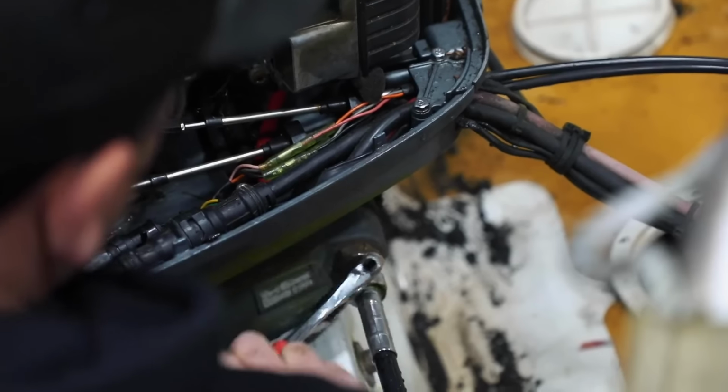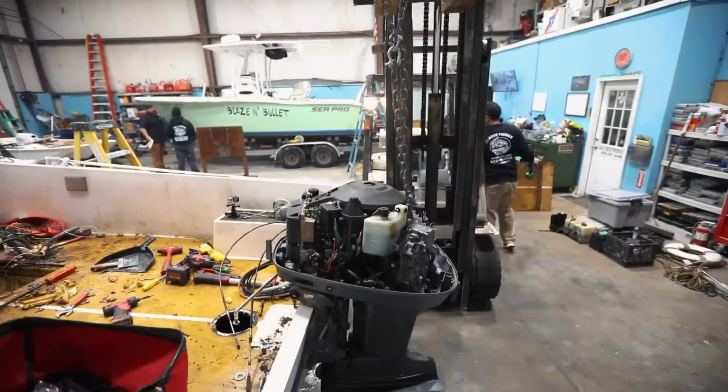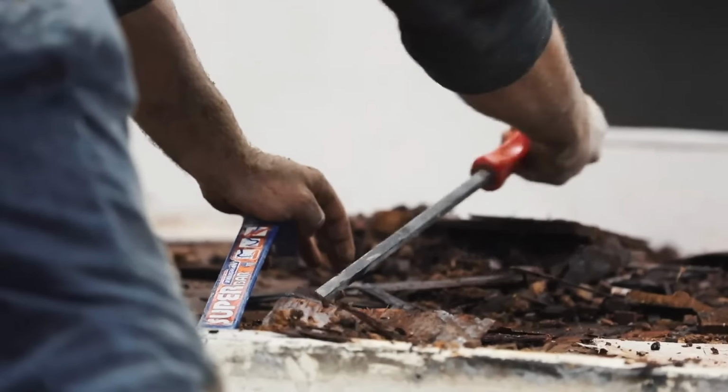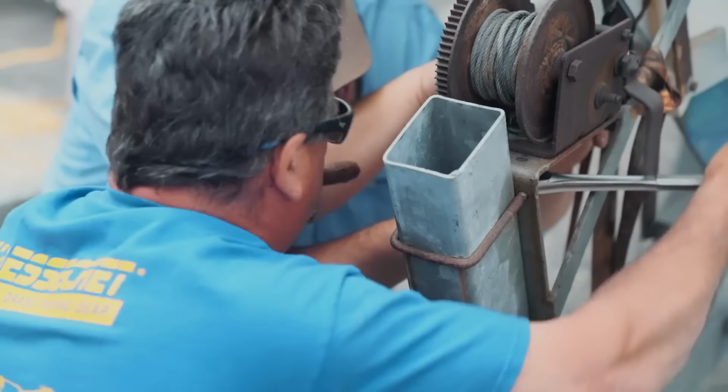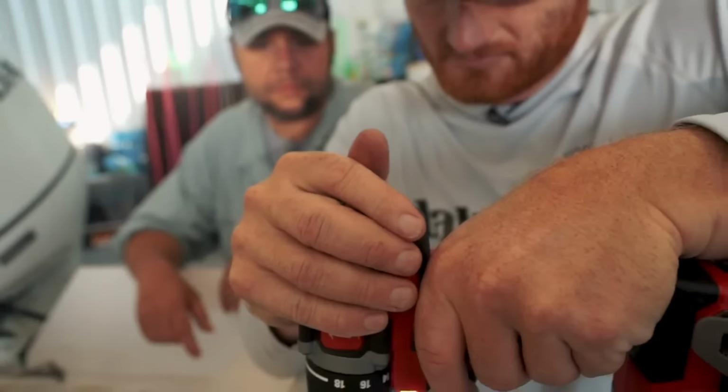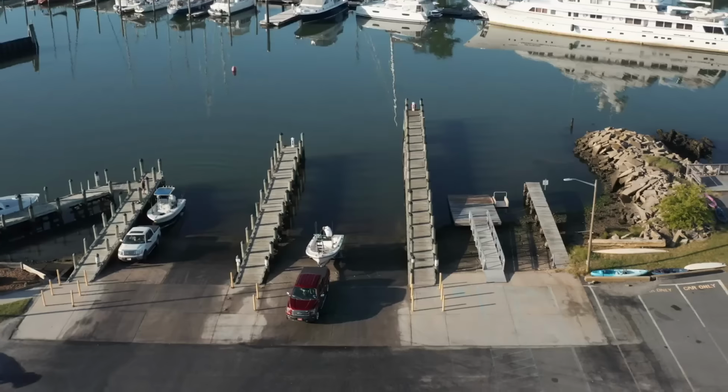Oh, let's see what we got here, man. Its bones are good, even if the deck is rotten, the electrical's shot, and it just needs like a ridiculous amount of work before we can put it on the water. This boat has no idea how lucky it is. Not only is it getting redecked, but this thing's been sitting for God knows how long, and now it's going to go on one hell of an adventure.